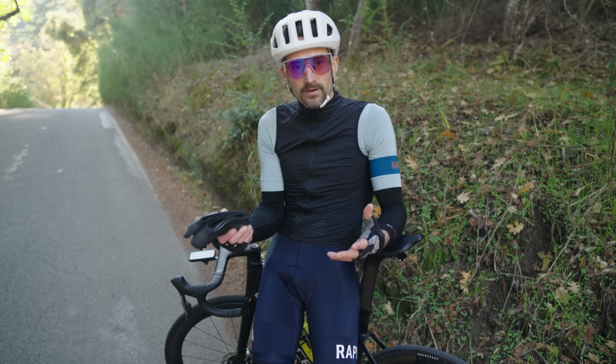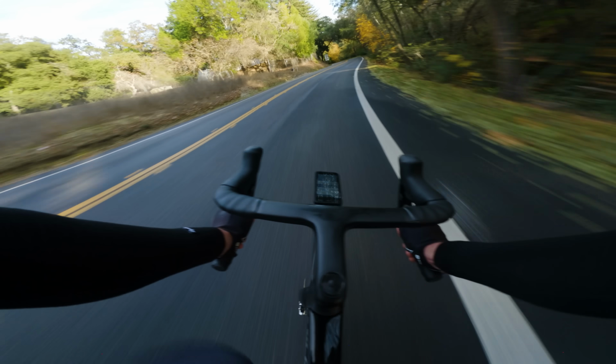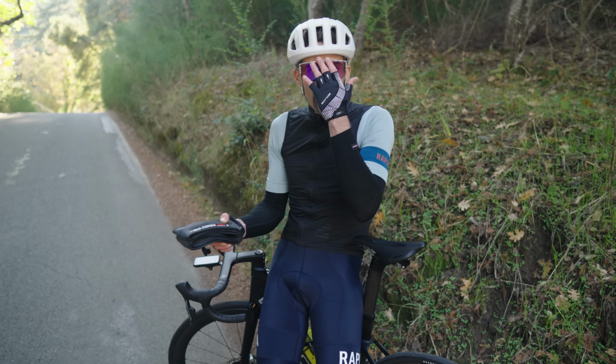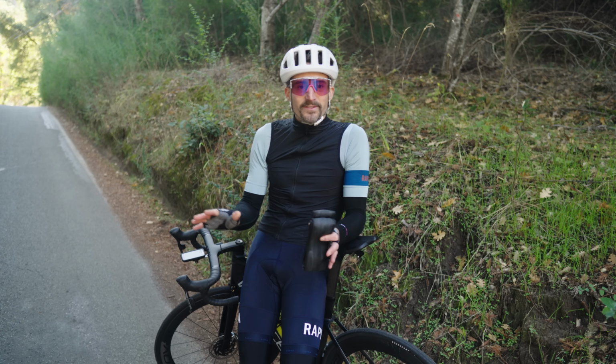There's this X factor when it comes to road tire performance that people don't often talk about, and that is how comfortable are you in corners? Because even if a road tire is really fast on the pavement, if it's not grippy, I would not run those fast tires in a crit, for example, where cornering is so important. So for that, we're gonna do test number 2, which is a race to the bottom.